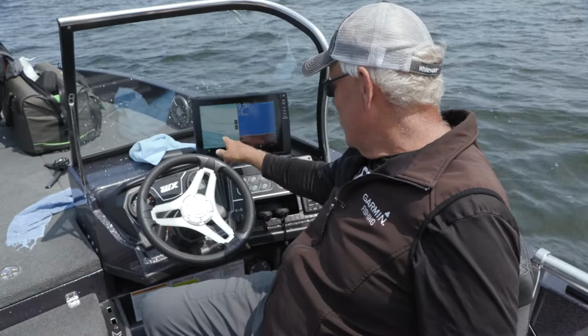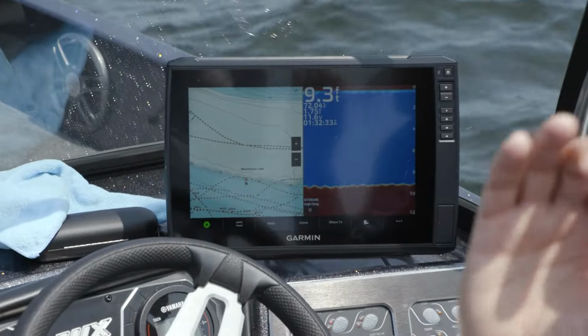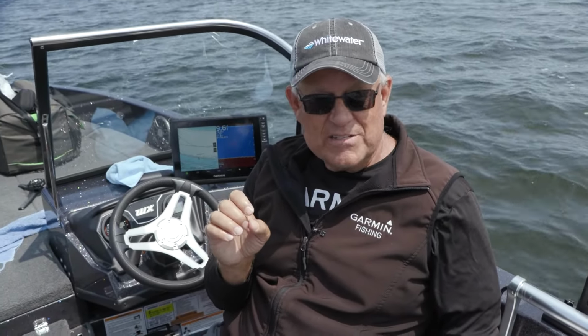That's your Garmin, and that's why you need an understanding of structure, and that's why you need a good graph that shows you not only structure, but shows you where the weeds are.